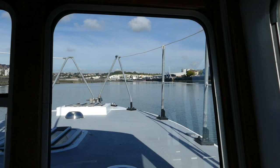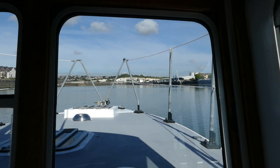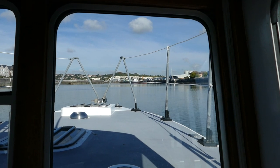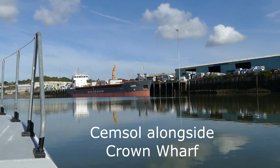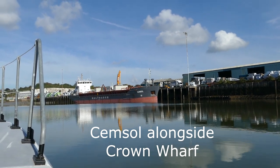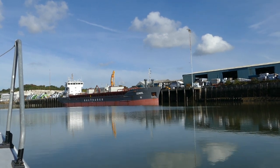In its heyday, Limehouse Reach thrived with commercial activity. Coasters, lighters, and every type of cargo unloaded on the quays. Now it seems to be cement and packaged timber on Crown Wharf.